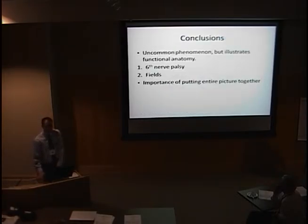In conclusion, this is an uncommon phenomenon, but I found it very interesting because it illustrates the functional anatomy and how it all plays together. To understand this patient, I had to understand sixth nerve palsy resulting in esotropia, and then how that played together with the monocular visual hemifields from the bitemporal hemianopsia. This also showed me the importance of putting the entire picture together. Sometimes it's tempting to focus on a single diagnosis, but a lot of times those diagnoses play together to explain the patient's symptoms. Thank you for your time. I'll take any questions now.